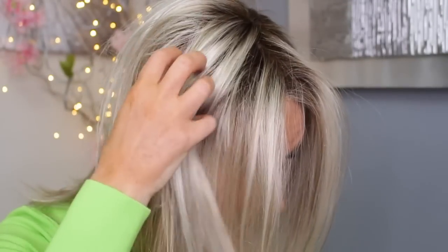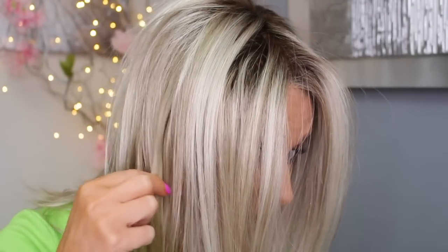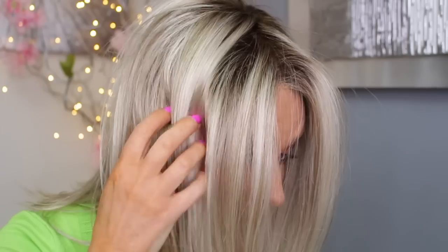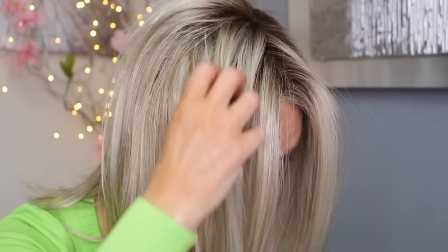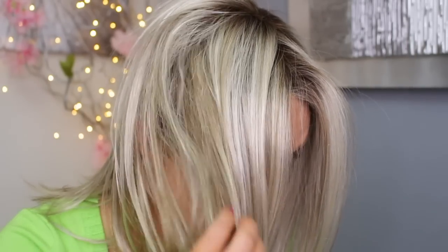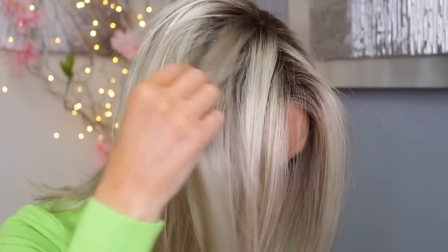Let me show you this color close up. It has a few tiny bit warmer lowlights here, but most of it is quite cool. So even though it is very blonde, it still has lovely dimension in it.